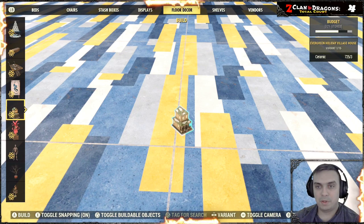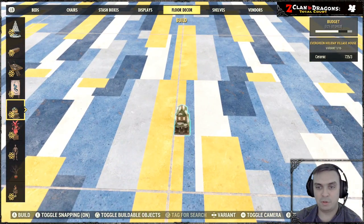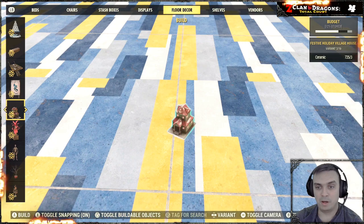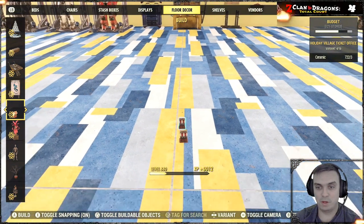Alright, so in order to build this item, you will need to navigate to your floor decor section. Then you should find this house if you bought the bundle, or this house if you didn't buy the bundle but you played the event that we had, and essentially this item right here. So this is what we're looking at for Fallout First this week.